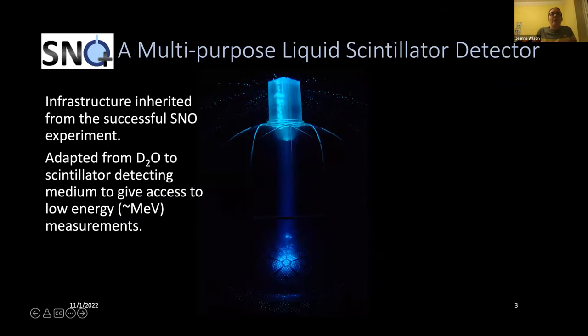So what is SNO+? It's a multipurpose liquid scintillator detector. Basically a reinvention of the Sudbury Neutrino Observatory, which used D2O as a detecting medium, and it's been upgraded to use scintillator as the detecting medium, which means it gives access to much lower energies. And with that, it gives a new physics program.